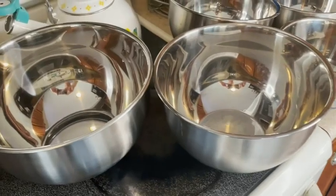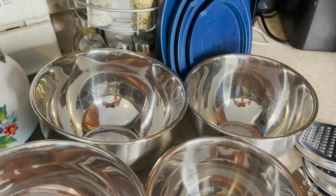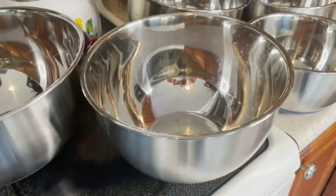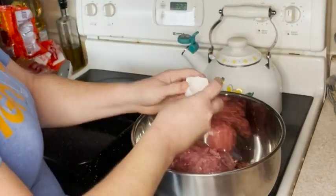Are you looking for the perfect mixing bowls? I have got the answer for you. This beautiful mixing bowl set is by ARC Imports, and it comes with everything that you see here. I love this mixing bowl set. I got it to replace some older ones that I had, and I am so glad that I did. I want to tell you some of the wonderful features about this.